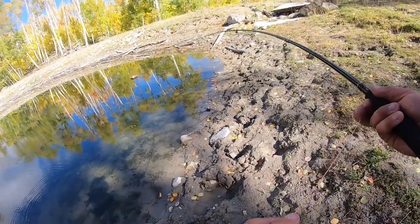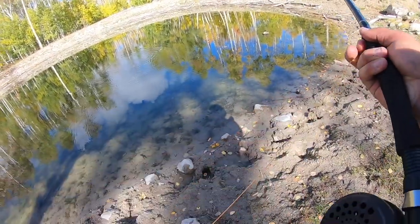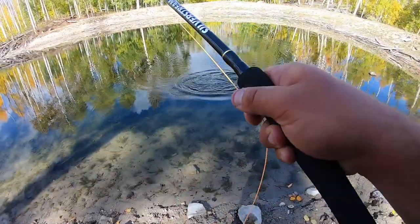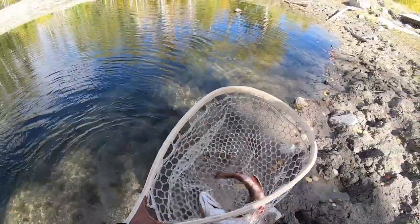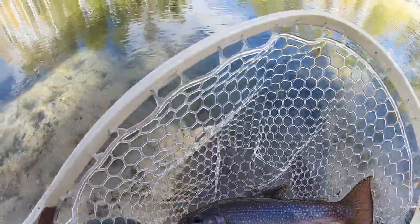Are you kidding me? First cast, you guys. First cast fish. How do you like that? Nice one. Nice. That is a good fish. Holy cow. Oh, get over here. Yes. Nice. That is a good brook trout. That is actually a pretty decent sized fish for this pond.